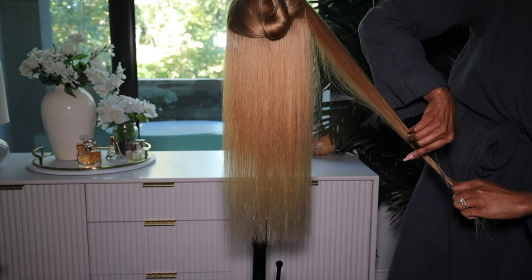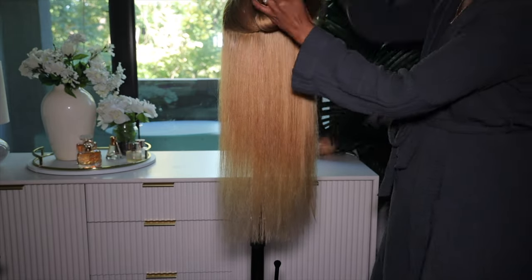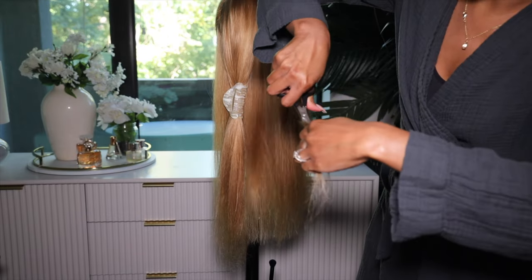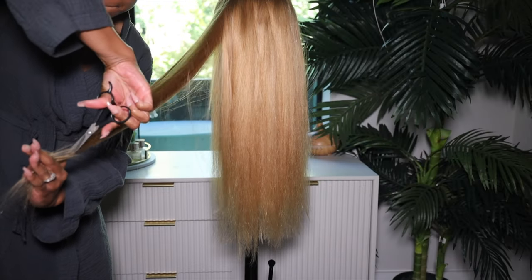And then next I decided to layer the hair. Girl, I be acting like I know what I'm doing, but I don't know. I don't know what I'm doing. I definitely should have cut this part of the hair first and then layered it, because it was longer than the last piece, as you can see. So I should have cut it first, then layered it, but I figured it out.